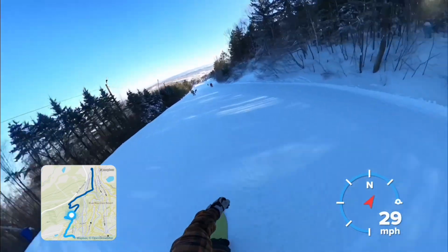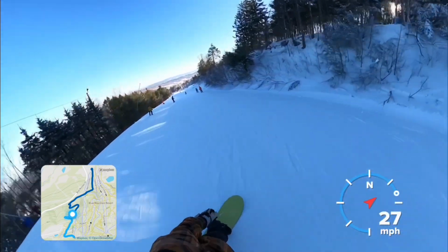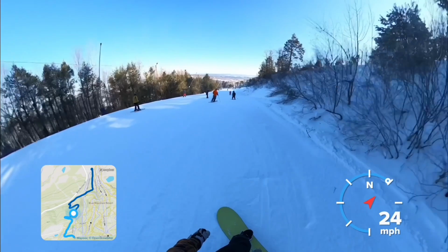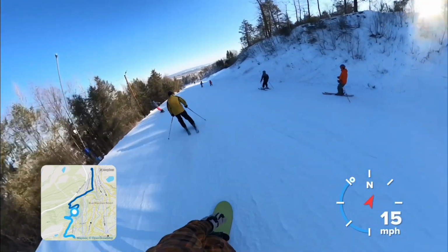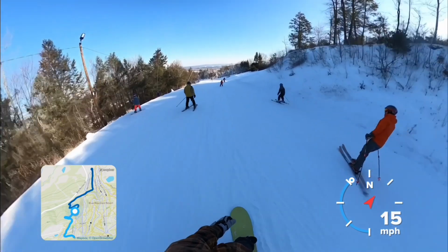Gotta slow down for the newbies. If they get hit, they'll have a bad time, and if they have a bad time, they won't come back, which means no more money from KSL. It's also common courtesy, in addition to technically being the ski code.